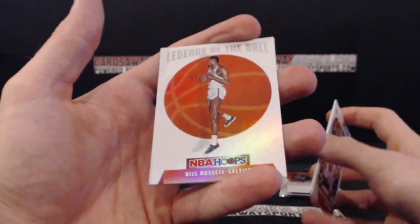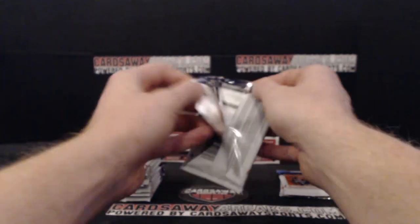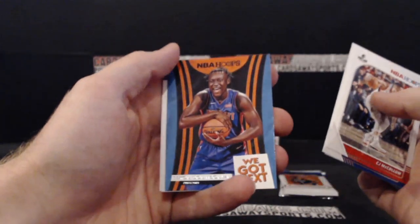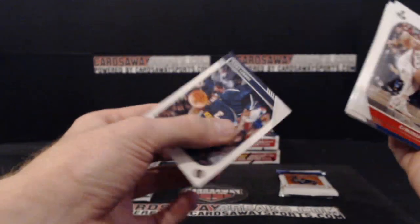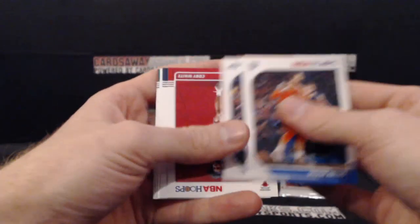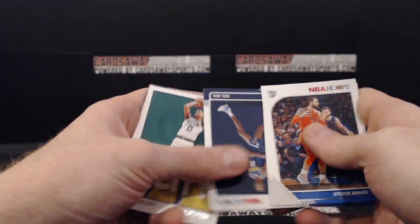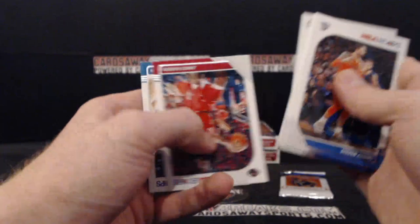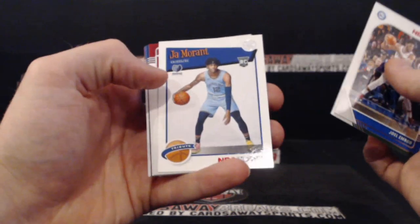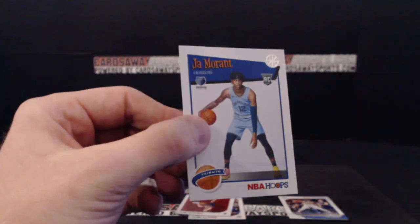We got Legends of the Ball, Bill Russell. CJ McCollum. Matisse Thybulle. Sekou Doumbouya, we got next. Yeah, I mean, those bad boy Pistons. Kobe White for the Bulls and Bol Bol for the Nuggets. Joel Embiid. Ja Morant rookie card. We got the tribute. There we go, Grizz. Cool card there.